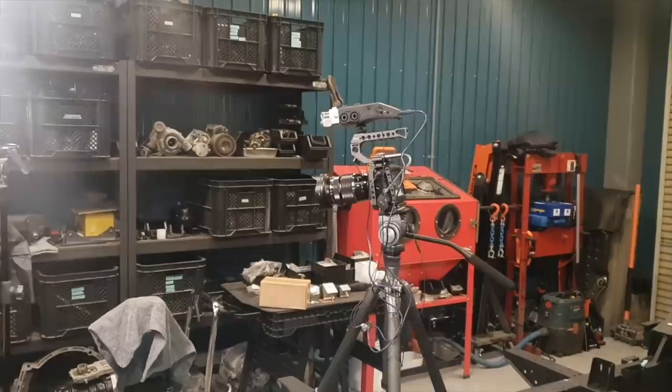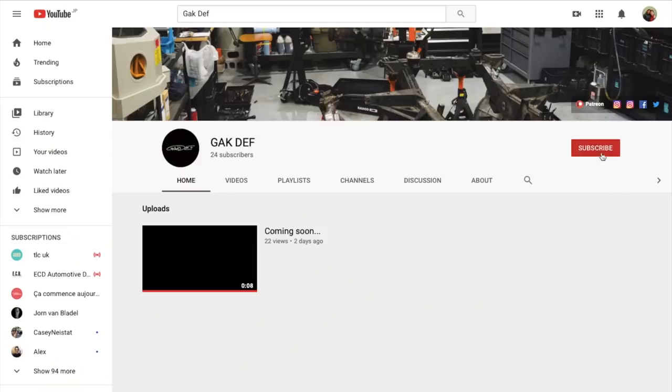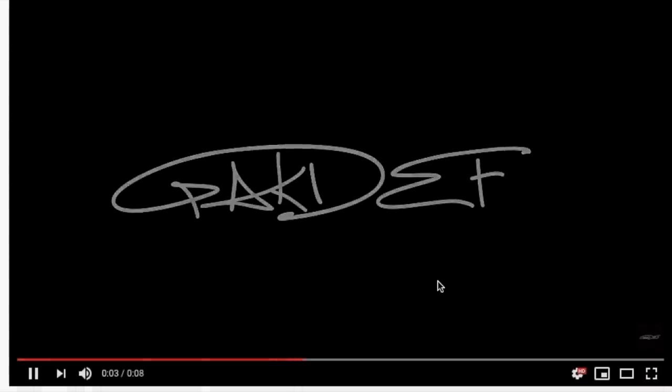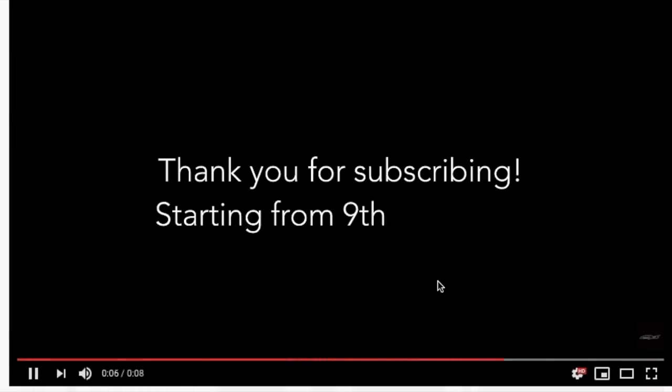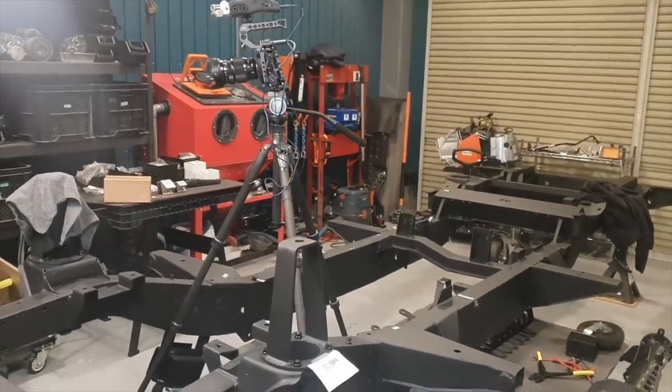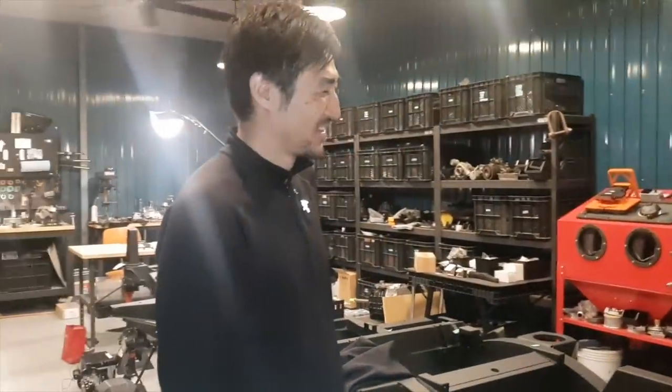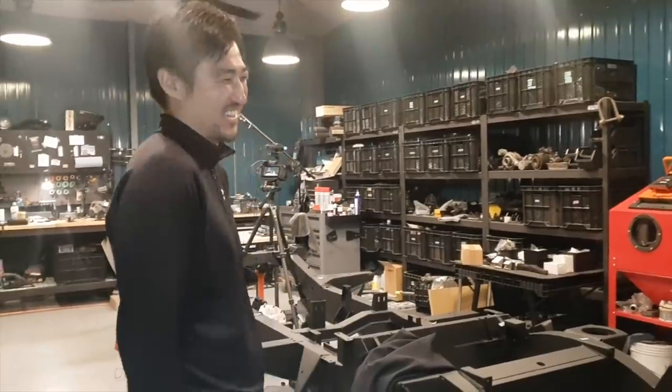Back in GAK's workshop. Check out the setup. You all know GAK by now from our videos. You'll be super excited to know that he's got a plan to document the entire rebuild of this stunning 110. So keep an eye out. I'm not going to give away too much, brother, but it'll be epic.